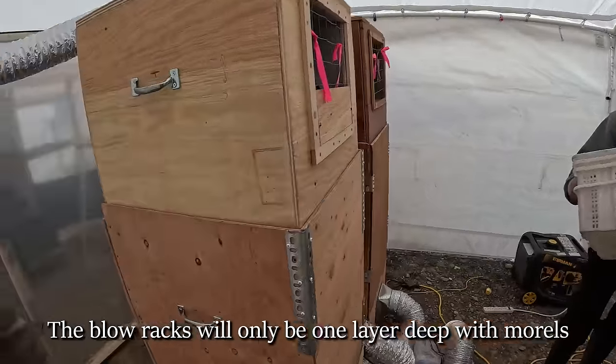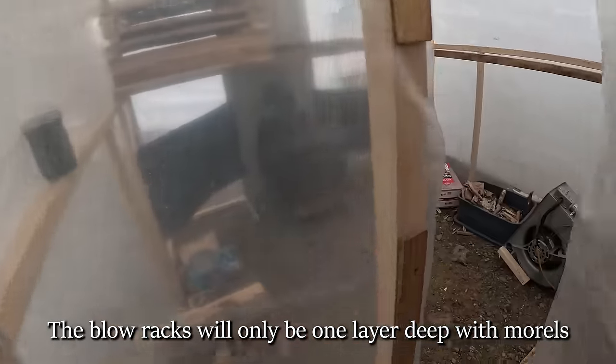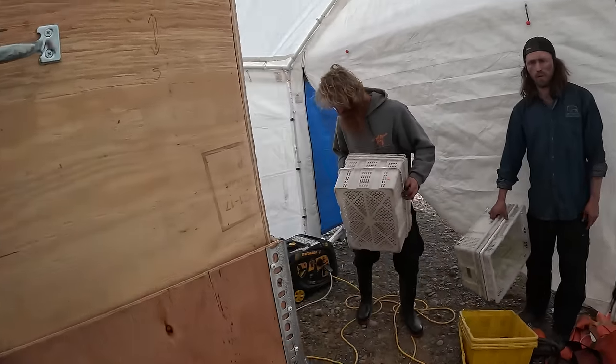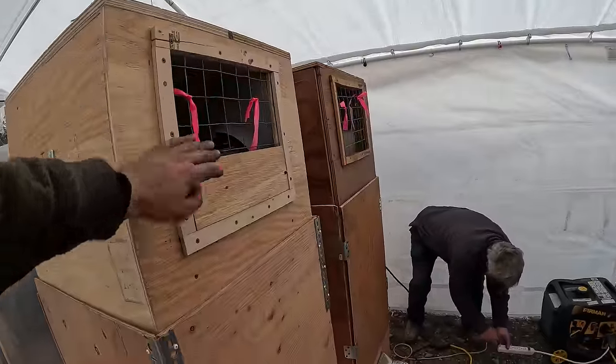So we still had some room in the dryers here. The max for inside these two units is 100 pounds each, so 200 pounds. And then pretty soon here, we're gonna need to be building some blow racks out here. Well, we've already got the racks, but we need to build the structure to sit them on. So all these extra racks can go out here. And then we can take advantage of the blowing air as well as the pulling air.